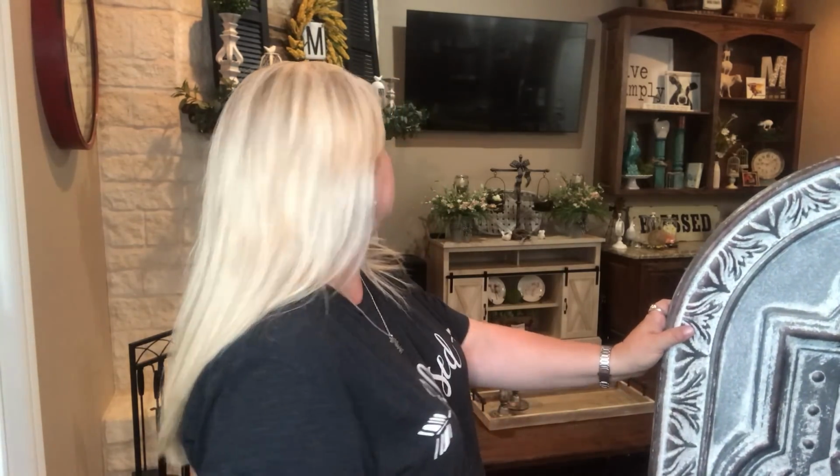I will probably still use the shutters on the side of it, but I think I'm going to do like a whitewash on those shutters. It's plastic, but I think it'll take to it pretty good. But that's kind of the way I'm going now, is put this up there and then the shutters on the side. And then maybe do some beach stuff sitting in front of it, maybe some candle holders or something like that. I don't know yet.